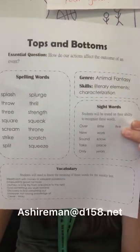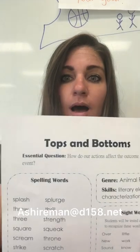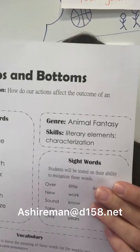The first thing I wanted to address is just some weekly routines and things you should be expecting. Every Friday, you'll get a paper home that looks like this. And that sort of outlines our English and language arts topics for the next week coming up. You can see on this page that our next week's story is called Tops and Bottoms. It includes everything from our spelling words, our vocabulary, sight words, and just different skills that we're going to address.